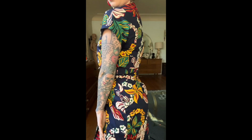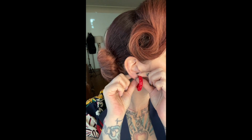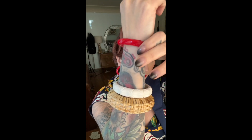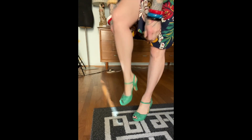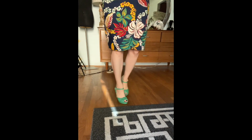This dress has a little matching top, and then the earrings are by Splendette, and the necklace is also by Splendette. And shocker, the bracelets are by Splendette. They actually make 3 sizes of bracelets, which I love. My shoes are Bait shoes. They have little polka dots on the soles, which are super duper cute.